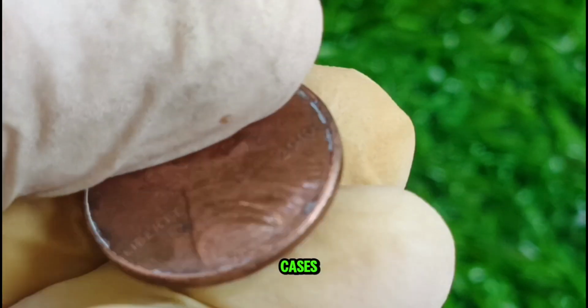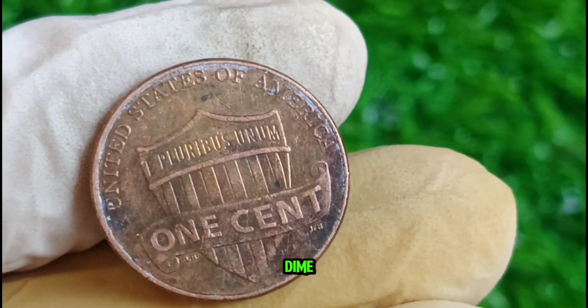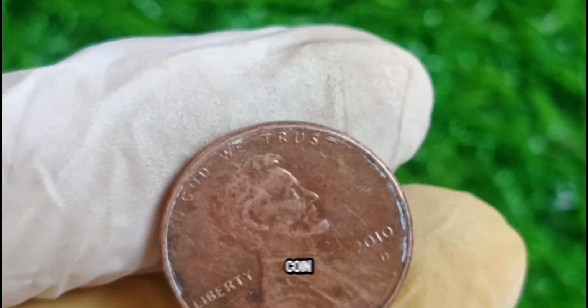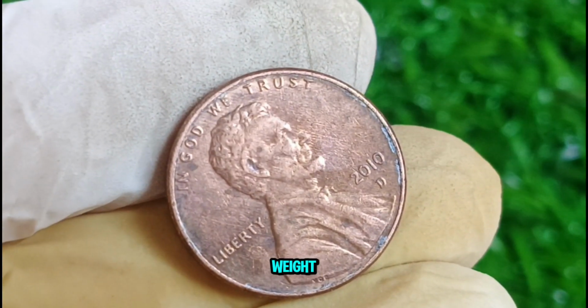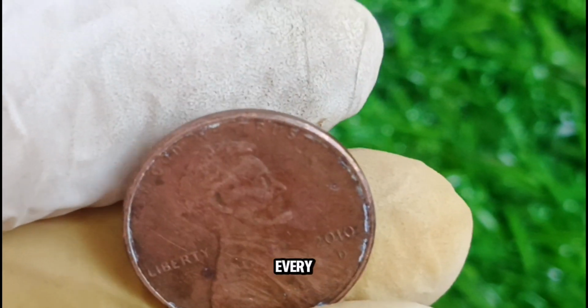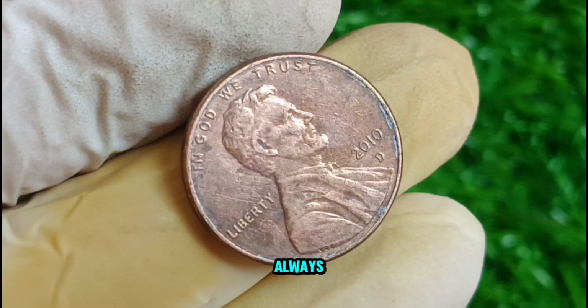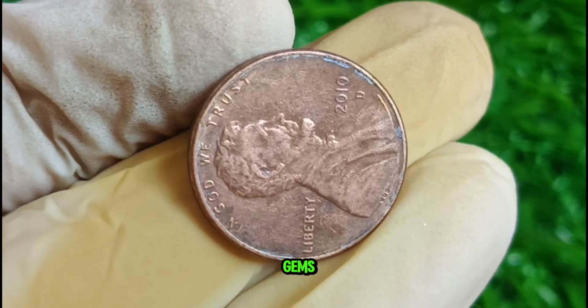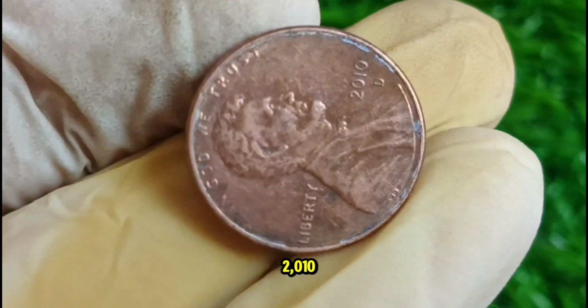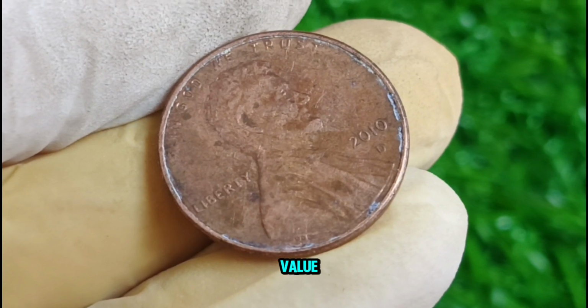In rare cases, a penny might be struck on a planchet meant for another coin, such as a dime. This results in a coin with unusual dimensions, weight, or appearance, making it an exceptional find. Every error tells a unique story of the minting process, and collectors are always on the lookout for these hidden gems. Checking your 2010 pennies for such errors could uncover a treasure worth far more than its face value.